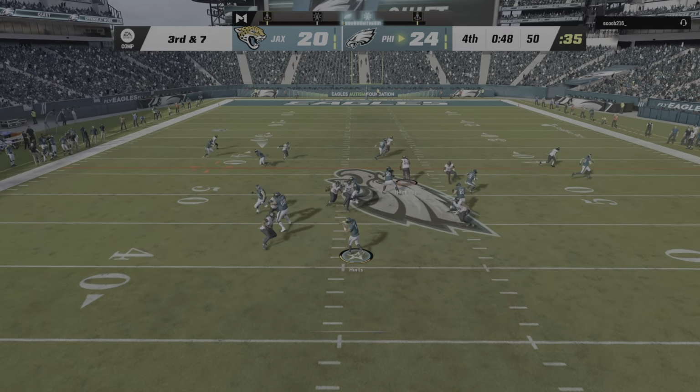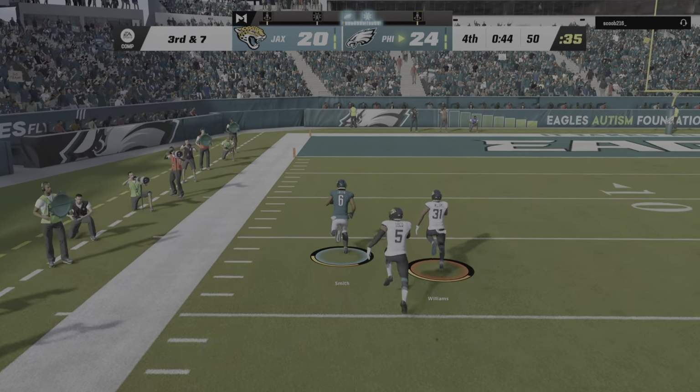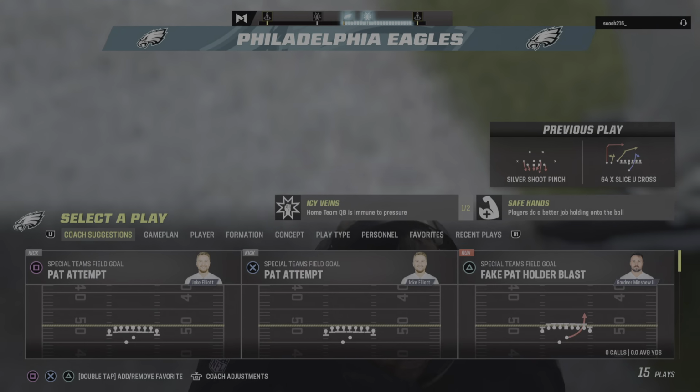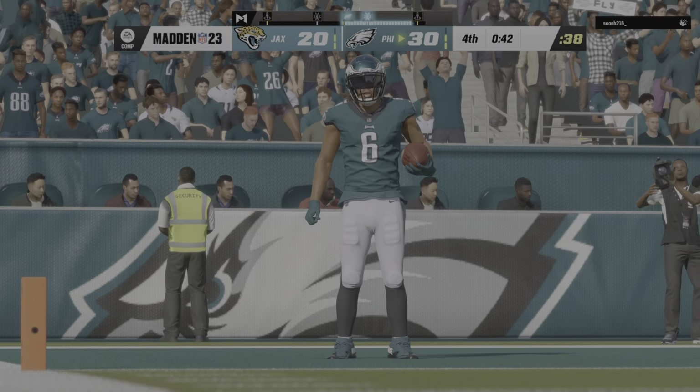From the midfield stripe, they'll look to throw. Smith catches left side. He's got room at the 30, down the left sideline, and he's across for the touchdown. And in the final minute, that should just about seal it.